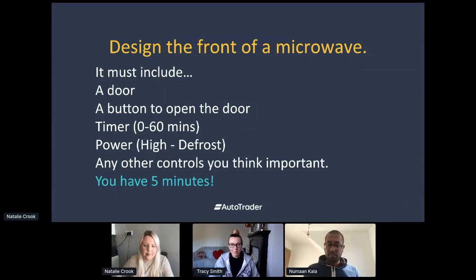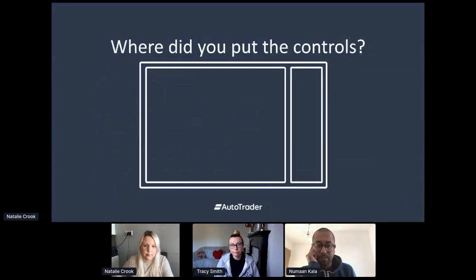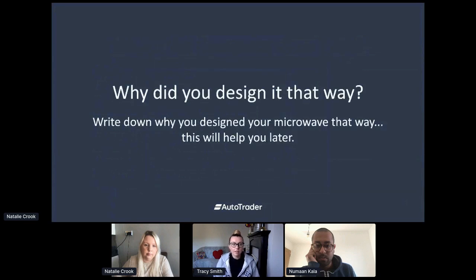So that's time up. What we're going to do is ask ourselves some questions. It's a good idea, and it will help if you write down the answers to these questions. So where did you put the door? And where did you put the controls? And why did you design it this way? If you can write down why you designed your microwave the way that you did, this will help us a little bit later on.